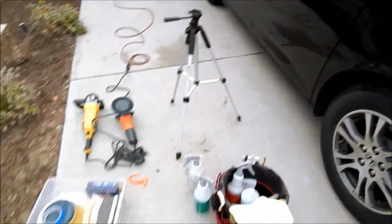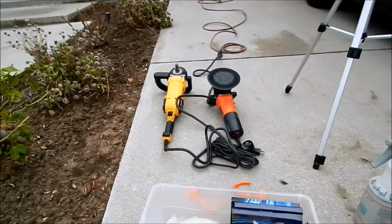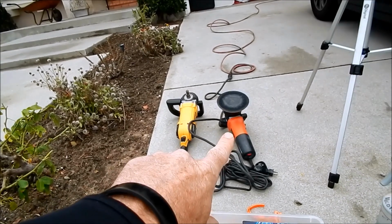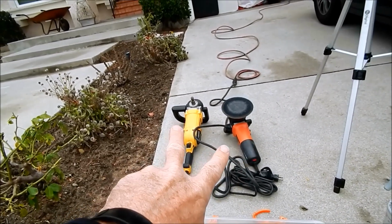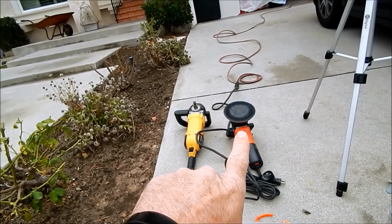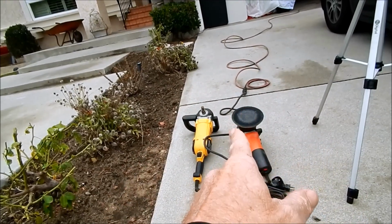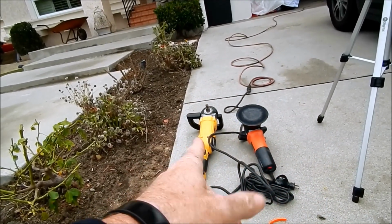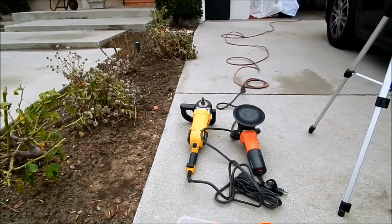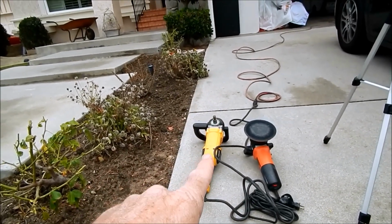At this point, I'm going to pan out and show you my arsenal of tools. Okay, I've got my two different buffers. I've got my rotary or high speed here on the left, my DA or dual action on the right. Now I could fix this because it's pretty minimal with the DA, but I know it will take me longer to get from point A to point B with the DA. In fact, I started with a rotary, and that's where I learned my skills, so I'm very good at using a rotary, and I can finish to perfection with the rotary.